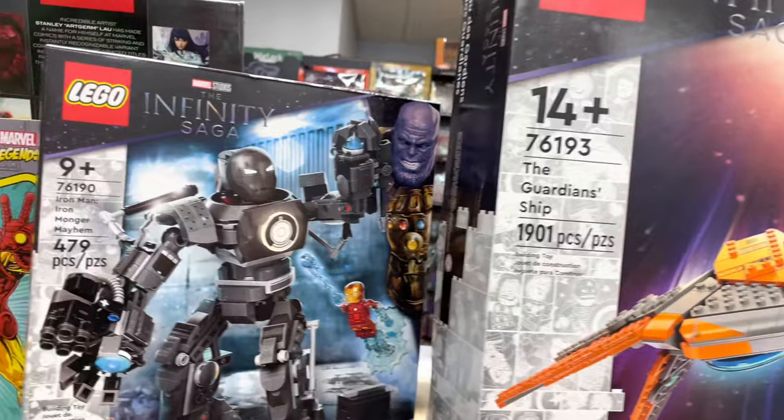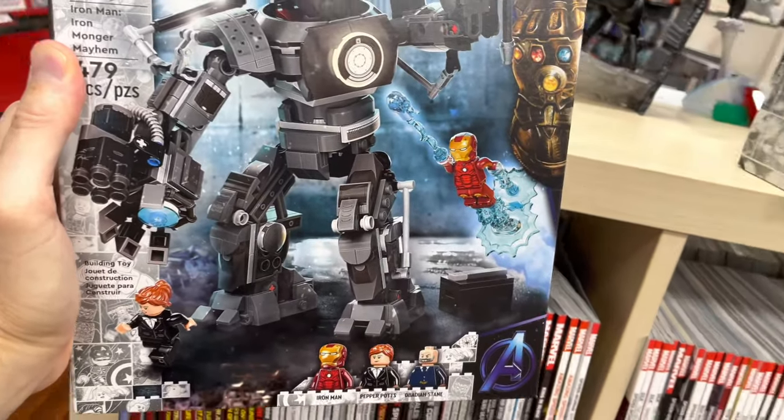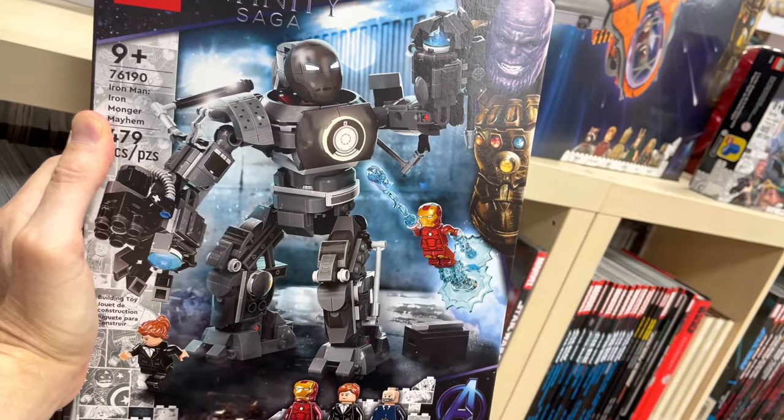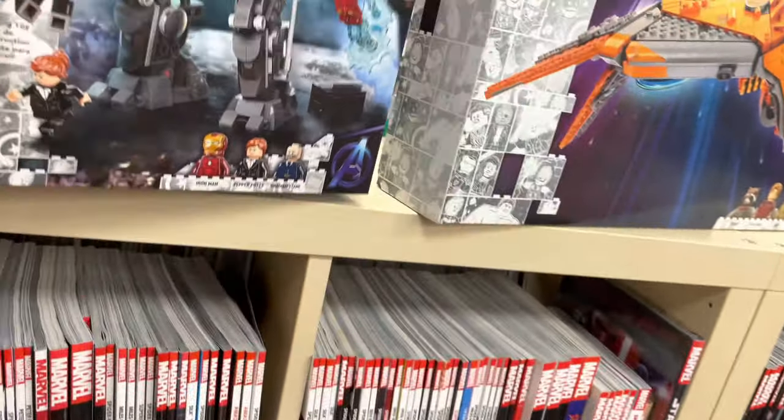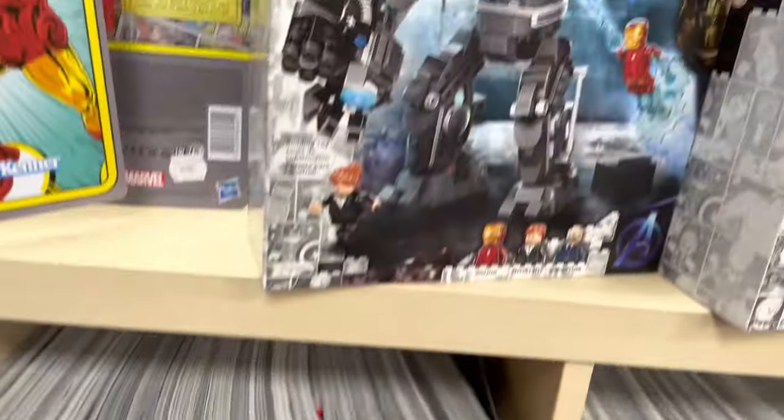Ship. Guardians of the Galaxy. Ooh, an Ironmonger Lego. Look how big it is compared to Iron Man. This is ginormous. Yeah, he saw that big. No, that's way big.